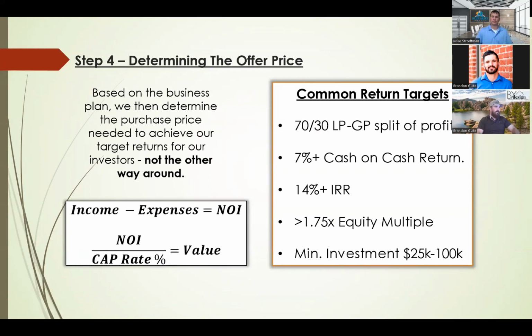All right, now for the last piece here, the last step, and that's really determining the offer price. We've talked about how these properties are valued in a couple of our prior webinars, but just as a reminder, commercial real estate is valued based on that NOI, or net operating income, just your income minus expenses, again, not including debt, divided by a capitalization rate, a cap rate, which is a percentage. And that's market dependent, and that will drive the value. Typically, that's how these strike or whisper prices are determined by the broker.